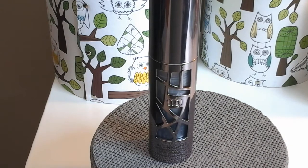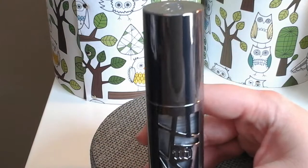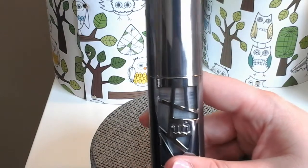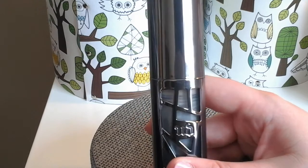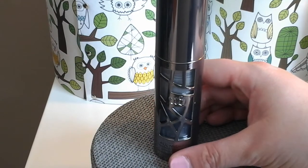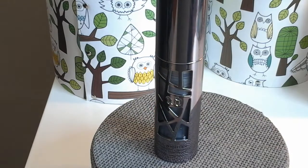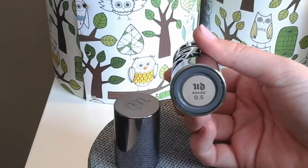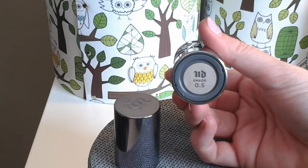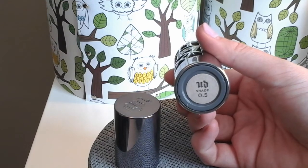And finally, the most expensive foundation that I have is the Urban Decay All Nighter foundation, and you can see, or maybe you can hardly see it at all at the top there, it's almost gone. This foundation is quite opaque, and I'll use it if I'm having kind of a bad skin week. The shade that I have is in 0.5, and all the shades that end in 0.5 have a pink undertone.